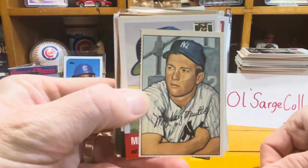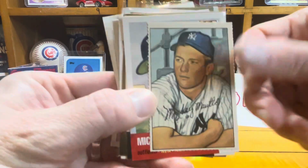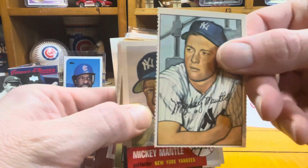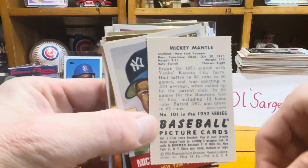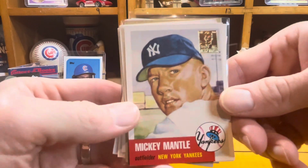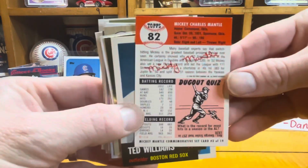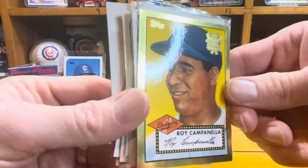Speaking of Dylan, I'll leave a link to all these channels if I can remember, but he actually has the Mickey Mantle Bowman card. My copy is perforated. I don't think his has that. His actually is legit. Same thing for this Mickey Mantle. It's like, I'm just never going to get one of those, but I can look at one. I can kind of see what the backs look like, or looked like. Same thing for Ted Williams. How about a cool Roy Campanella?